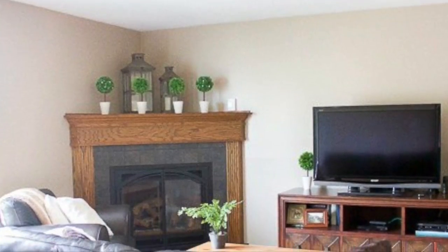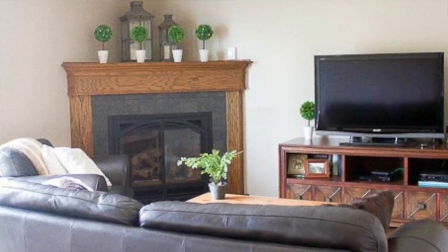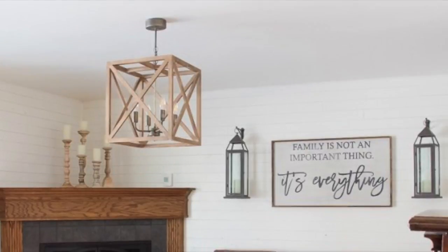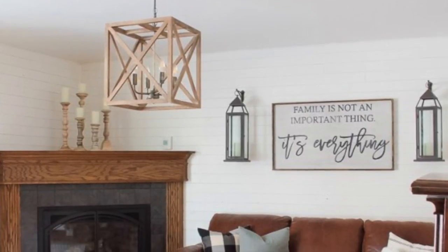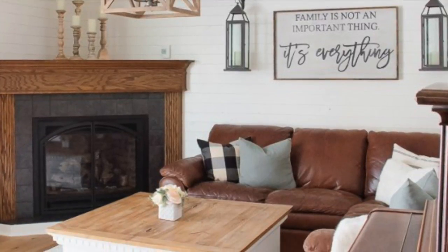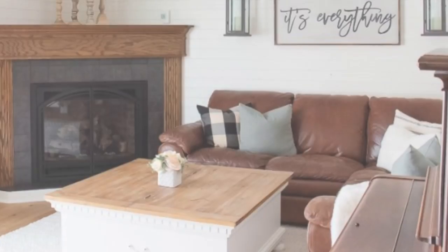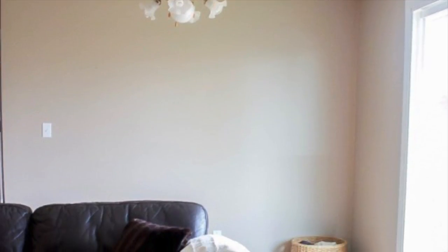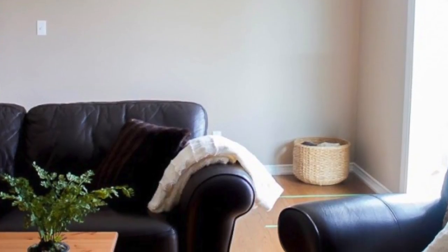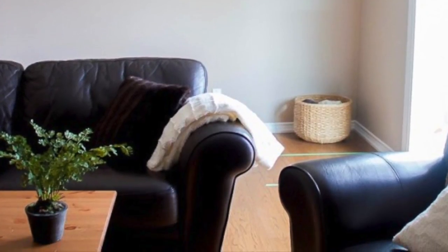Now, this back family room was actually the very first space that we renovated on this main floor. Because it was sort of a standalone room, we were able to renovate this before we took on the rest of our main floor, which gave us a great space to hang out while the rest of our main floor was under complete chaos.